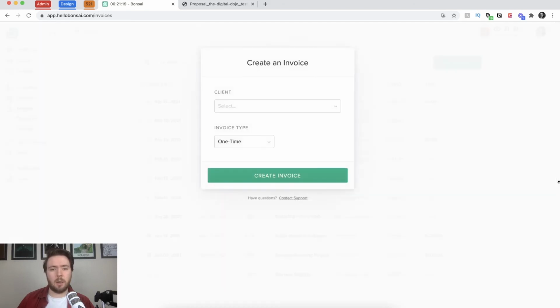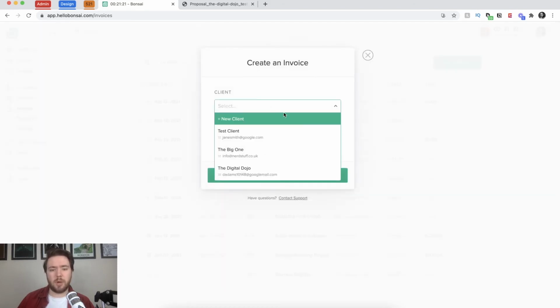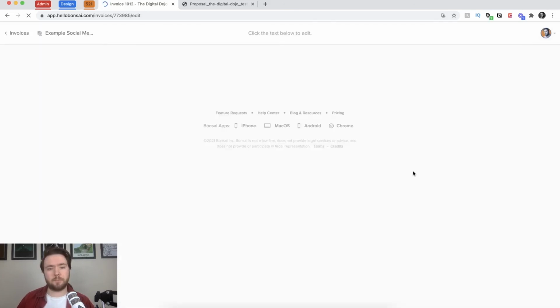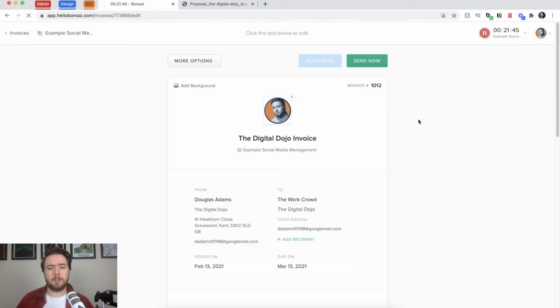But once again, as before, you can create your own invoice. Digital Dojo, example, social media management, as before, it all gets tied to your clients and your projects. And this is going to be a one-time invoice, but it could be recurring, particularly if you've got a monthly retainer. Create invoice. And you'll see that this is just like everything else. Very modular.